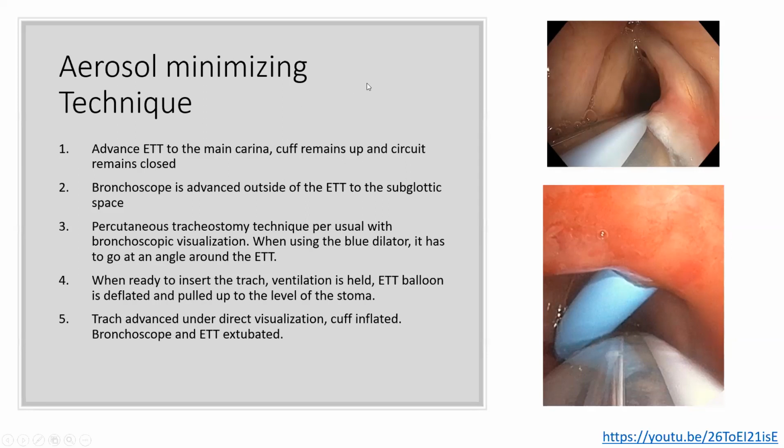One technique that has been developed in Memorial Sloan Kettering in New York is to advance the ET tube to the main carina, inflate the cuff, and maintain the circuit closure. While the ET tube is here, you can introduce the bronchoscope next to the ET tube through the vocal cords to visualize the tracheal rings, and perform the tracheostomy through this area while you're maintaining a seal.